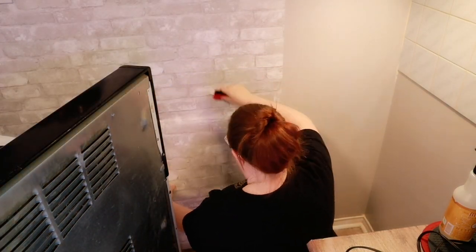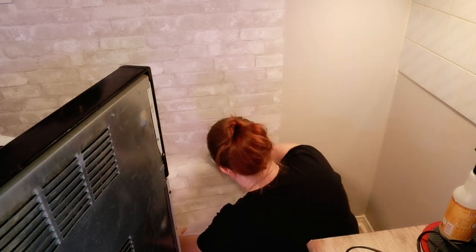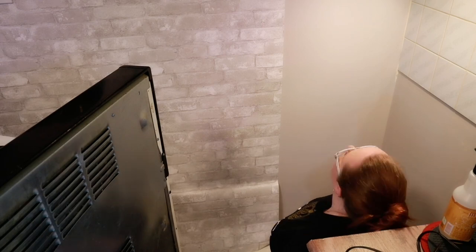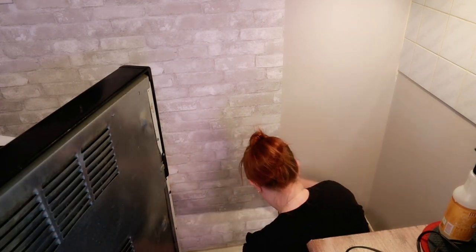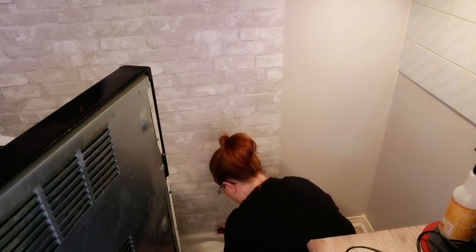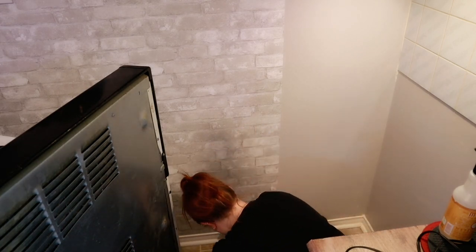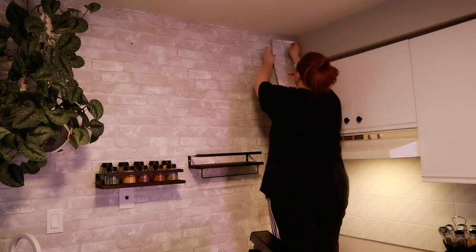Now what I didn't show, and is a very important part, again with the prepping, I really had to make sure that I came in here and gave this wall a really good clean. If you've ever cleaned a kitchen, which I'm sure you have, a lot of residual grease from the air, from being beside the stove, gets on the walls beside your stove. So I went in with my all-purpose cleaner, sprayed it all down, gave it a really good clean, and then went back in with just my water and wiped it all back down.